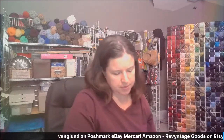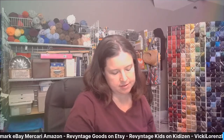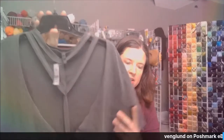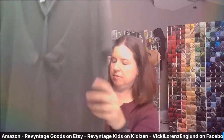This is from Emma and Sam. Kind of hard to read. It's a very dark tag there. Emma and Sam. It's new with tags. So this is a size large. So it looks like it's a t-shirt that has been repurposed or just done differently. It's got some extra pieces in here. I don't know if that's the way the tag is. This looks like this is probably the front, so it's probably a workout shirt.